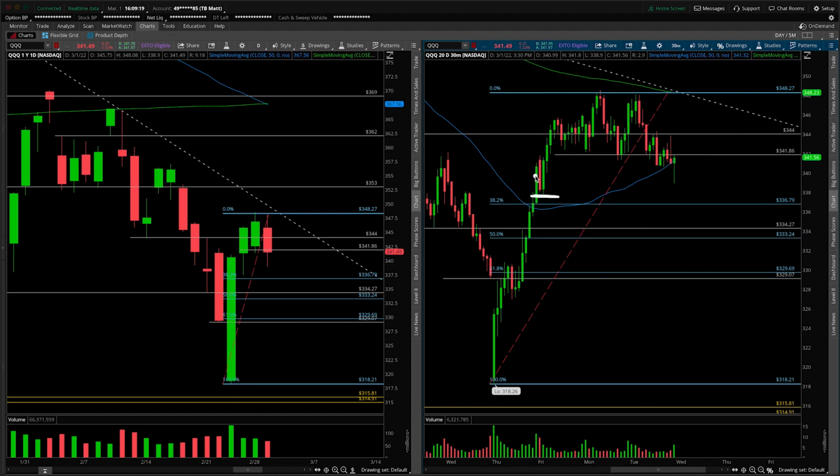And notice also it was prior structure right here on that micro pullback. Again, not really the greatest structure, but it was a micro pullback. It's above our 38.2. Anything that respects this in here, you're just building out that area of balance. Nothing dramatic has changed in the market.